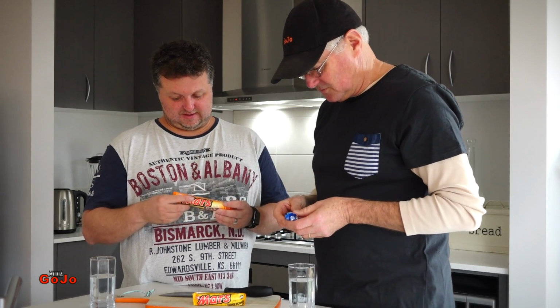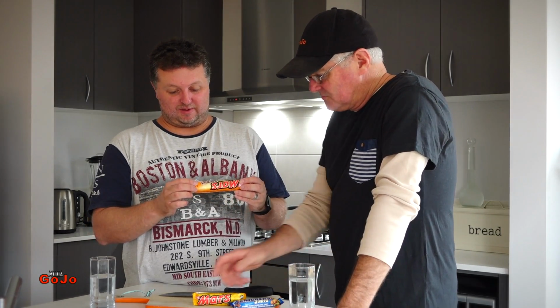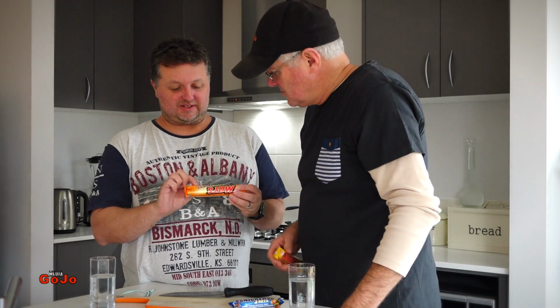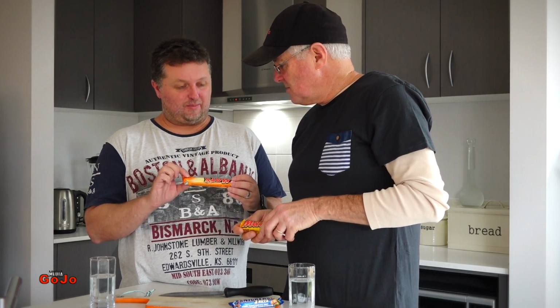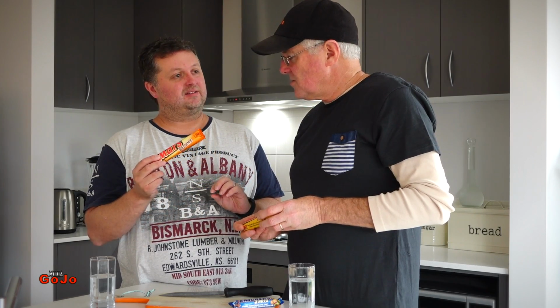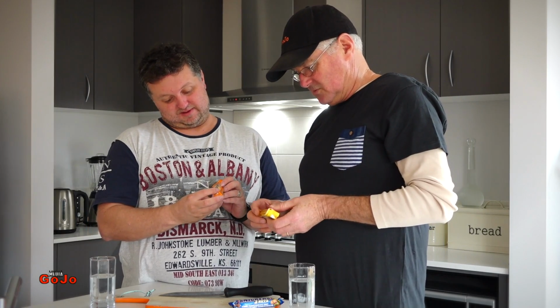Okay, and what have we got here with the brownie? Thick chocolate nougat with dark caramel covered in milk chocolate. So obviously the dark caramel is where the brownie comes from, and I wonder whether they're trying to hail the old brownies that you would make, sold by the Girl Guides or whatever.